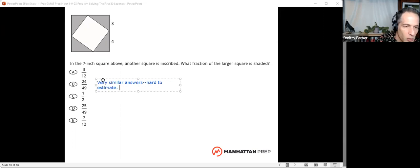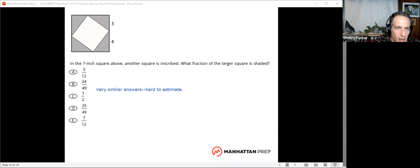However, there's one outlier. Which answer should I cross off right at the beginning? I don't know if I can easily prove that it's not half. I may be right, I may be wrong, but these answers are all very close to half. So I'd be nervous. So those of you who are saying 1/2, be careful. I'm not saying 1/2 is the right answer, but 24/49 is basically 1/2. 25/49 is basically 1/2. Even 7/12 is basically 1/2. They're all around a half. So a half is not a wild answer.